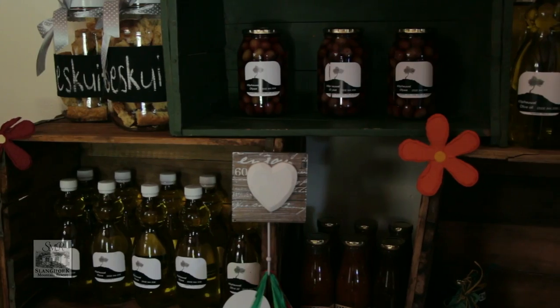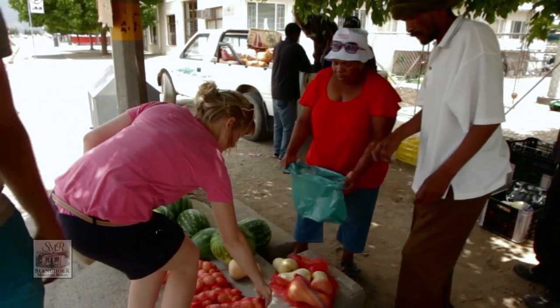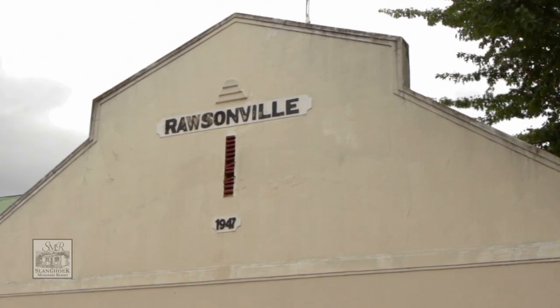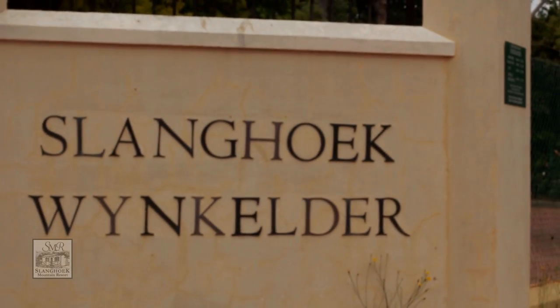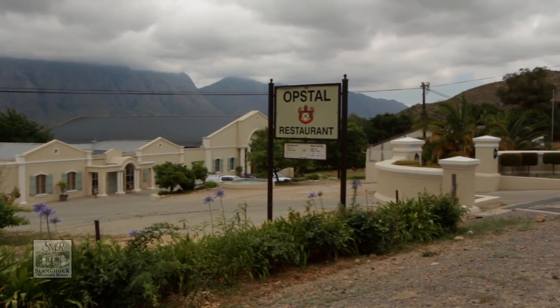Slanghoek Mountain Resort has a farm store and a tuck shop that offers the basics, and if you can't find what you're looking for, a short drive will take you to the characterful small town of Rawsonville. And for the day out, you can visit any of the many wine cellars and restaurants in the area.